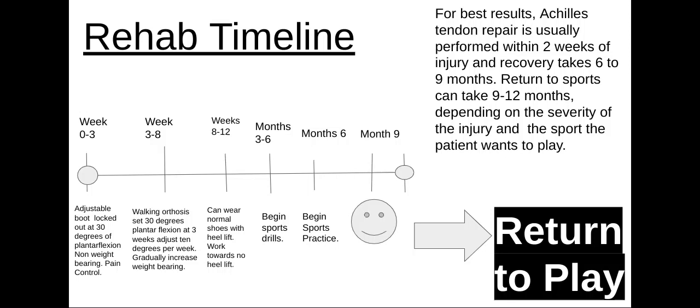Weeks 8 to 12, you can wear normal shoes with a heel lift and work towards not wearing a heel lift. During months 3 to 6, you can begin sports drills. At month 6, you can begin sports practice, and at month 9, hopefully you will be ready to return to play. For the best results, Achilles tendon repair is performed within 2 weeks after the injury, and recovery takes 6 to 9 months. Return to play can take up to 9 to 12 months depending on the severity of the injury and the sport which the patient wants to play.